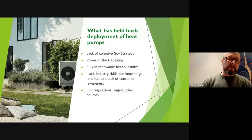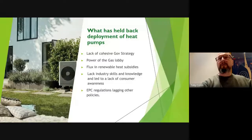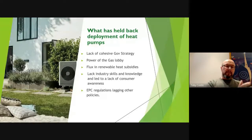Then I think a really big factor has been the flux in the renewable energy subsidies. So we had RHI, which was due to finish last year. The government then realised they didn't have time to get a new policy in place, so they extended it a year for domestics, but not for commercials. And if you think about a block of flats, that's considered commercial because it's more than one property.